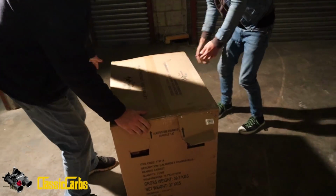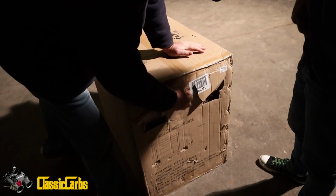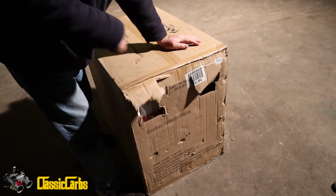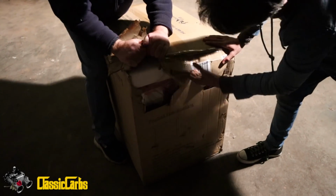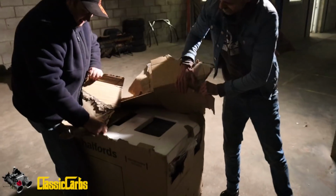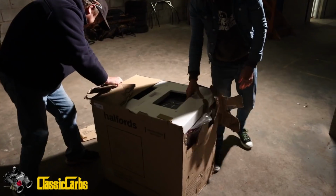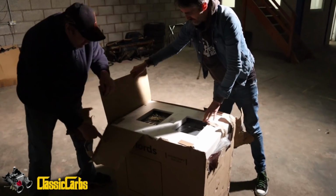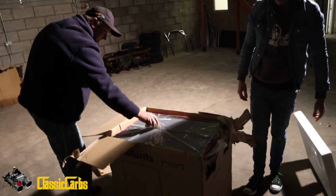This way up. Yeah. Here you go. Come on then, let's have a look at this beaut. I'm excited now. We haven't got a stand now. We've got hands. We're animals. We might use the box, man. It's like two kids under a Christmas tree.